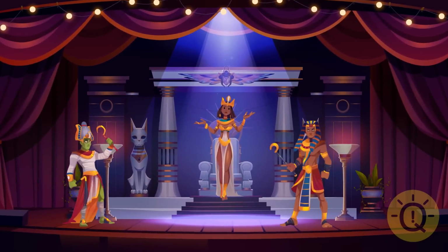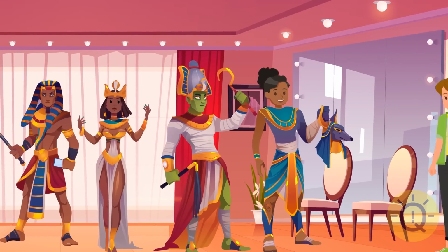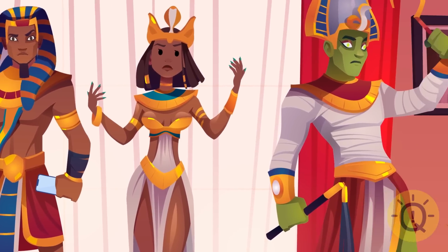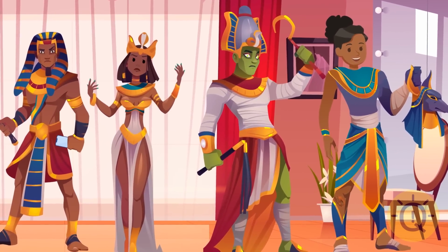Cora is watching an opera set in ancient Egypt, so the actors are dressed in appropriate costumes. After the show, Cora goes backstage to meet them. But one of these people is not an actor. Oh. This person is a time traveler from the past. Can you spot the imposter?